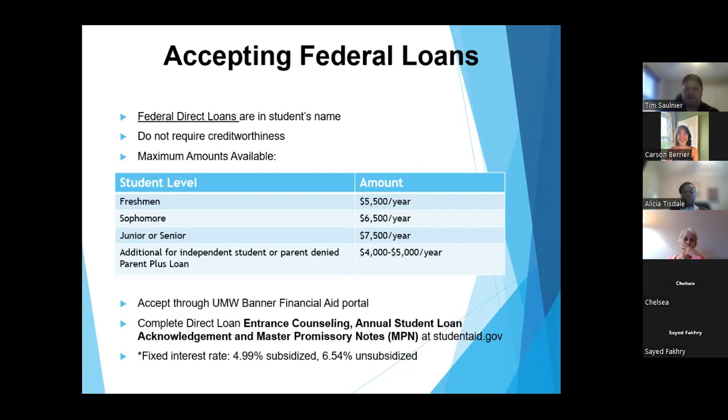These loans are accepted in the financial aid portal. You would need to complete entrance counseling and a master promissory note. The entrance counseling takes about 20 minutes to complete. It's a brief overview. What is the loan? How do I go about paying it back? Some good budgeting information. And that is completed at studentaid.gov.